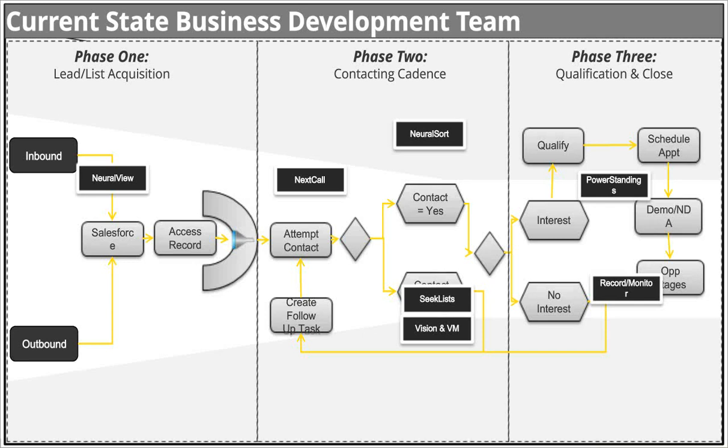If we move into phase 2, contacting cadence, we use a combination of tools, Next Call or Next Record and Neural Sort. What these do is, instead of the reps having to live in Salesforce or a CRM and trying to figure out where exactly they should go, what lead of 10,000 leads they should cherry pick, it gives them the next best lead to call right away. We can automate that with Sequeless. WithVision is our email engagement. You can track what reps are doing with their email. You can track what their contacts are doing. Again, sales acceleration technologies from us and others cover these core activities. And what they do is they give the managers visibility into what's happening, and they make the reps more productive by prioritizing and automating some of that activity.